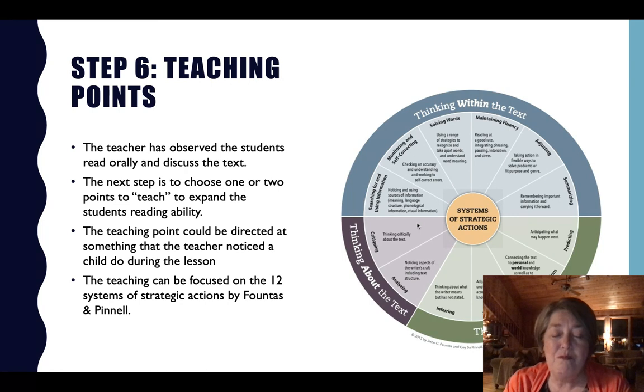Okay. Most teaching points are somehow related to these 12 strategic actions, whether it's searching for information, monitoring and self-correcting, thinking about solving words or fluency, or adjusting your rate, slowing down or speeding up, or summarizing, or anything related to comprehension.